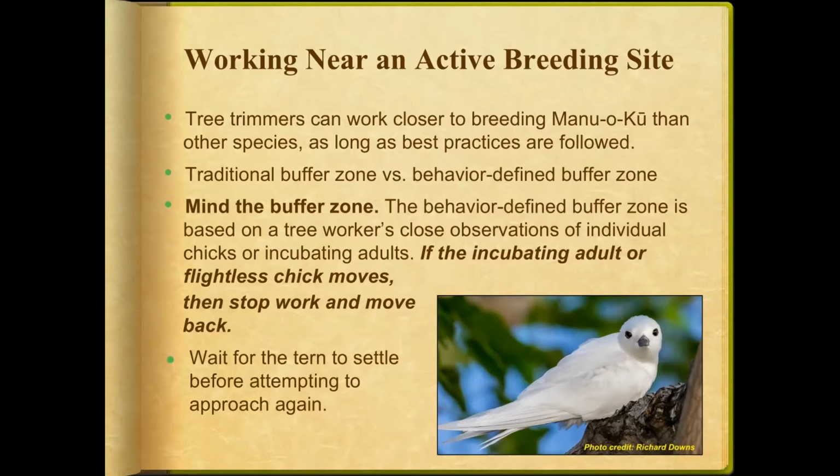One of the most important elements of working near breeding sites is to mind the buffer zone. And for Manuoku, the buffer zone is different from the traditional buffer zone that we think of, where we establish a distance of 50 or 100 feet, for birds of prey, even more than that. For Manuoku, we call it the behavior-defined buffer zone.